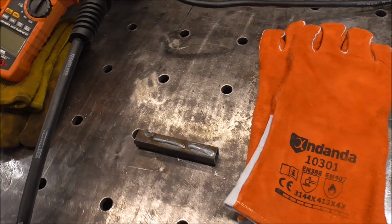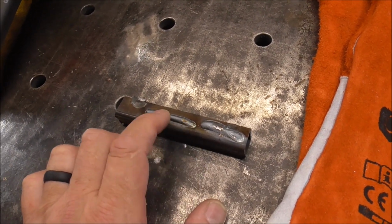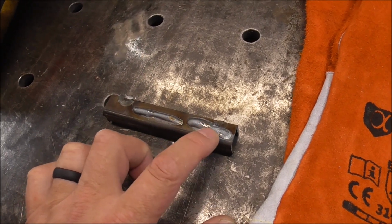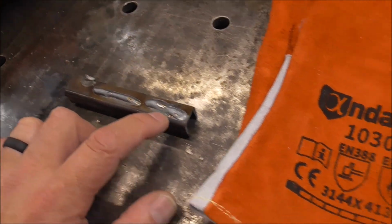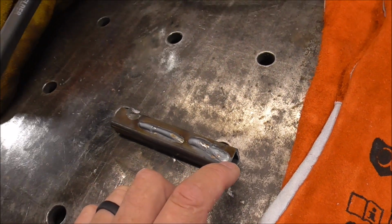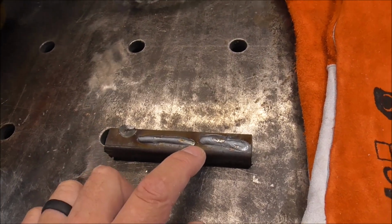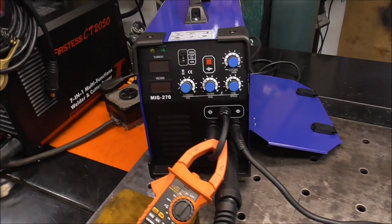By feel, they feel really close because I set this, I think we were around 130 amps. Like I just said, it's pretty much 1 amp per thousandth of material, so this is 125 thousandths, so a good starting point is 125 amps. I always like to weld a little hot anyway. I usually bump it up to about 130, but we'll see what this will do.